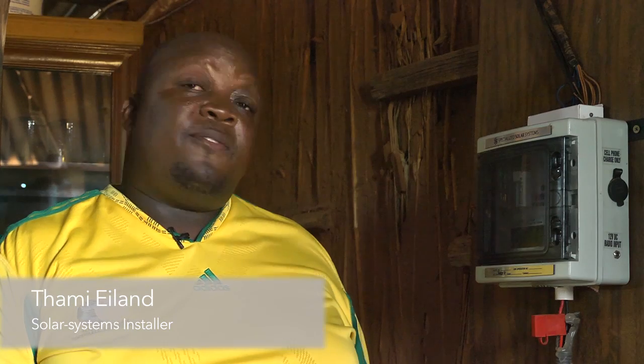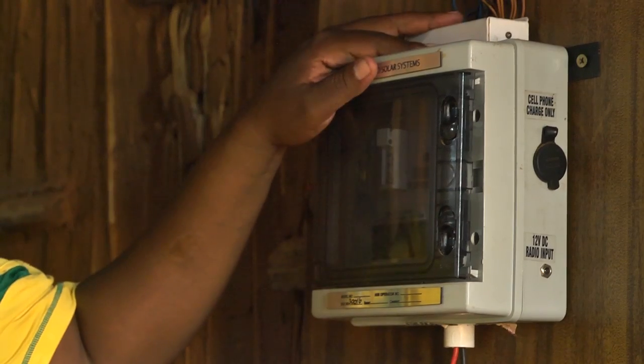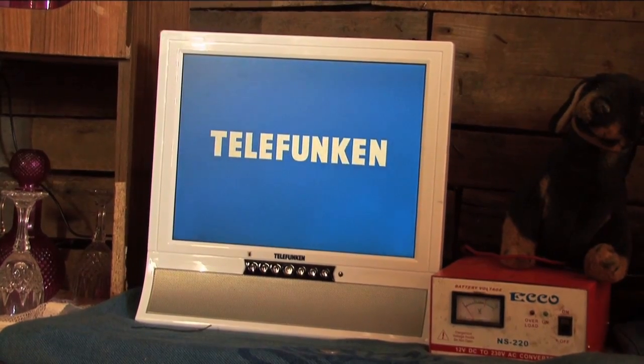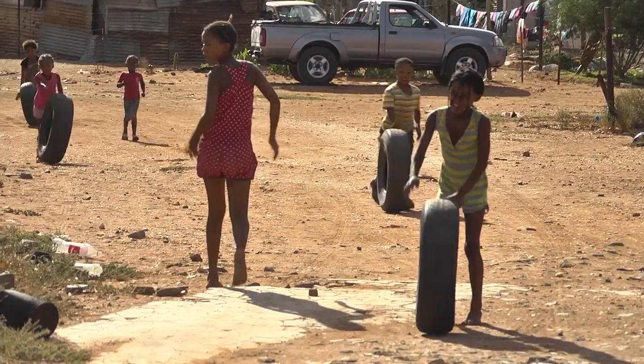In conjunction with ACWA Power, we are here at 944 to explain the PV system, how does it work. Here we have the DV box that takes 4 inside lights and 2 outside lights, plus a TV and a small radio. This has indeed changed the lives of the community for the better.